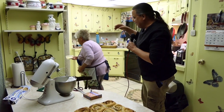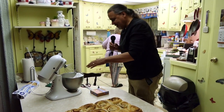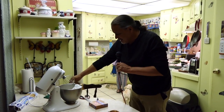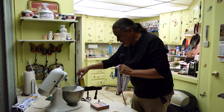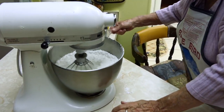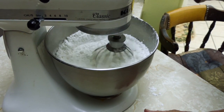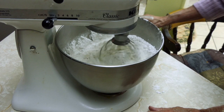Okay, bug. So Mom is going to put that in the microwave and melt the butter, and she's going to put it in here. And then also we have some vanilla that we're waiting to put in there, and we'll get to that in just a bit. Okay, Mom, you put the butter in there, and you put how much vanilla in there? I put a couple of teaspoons.